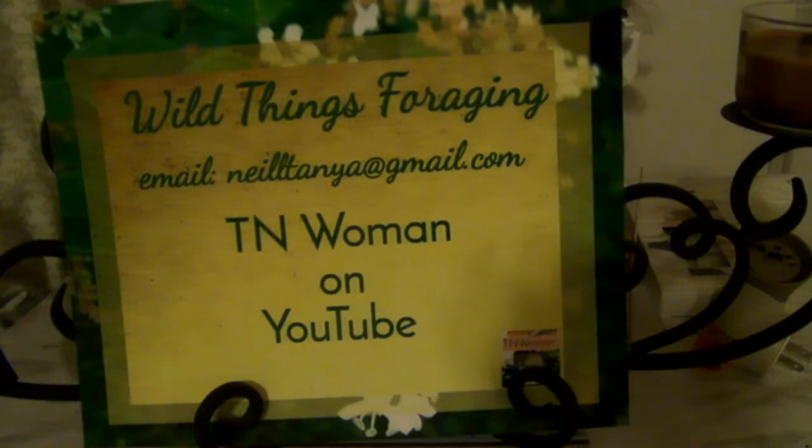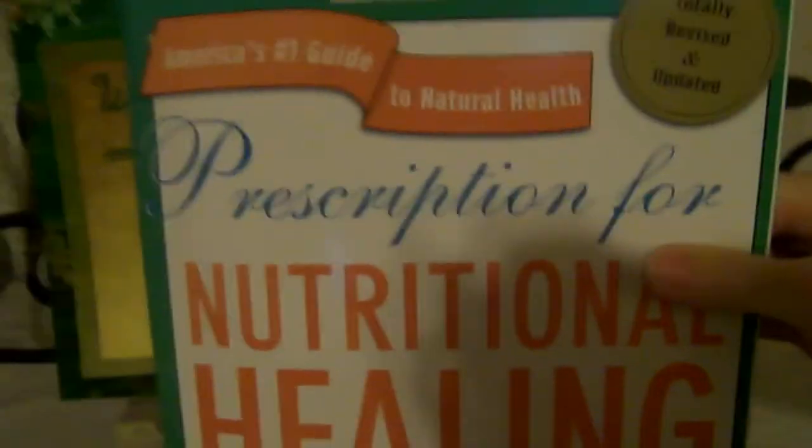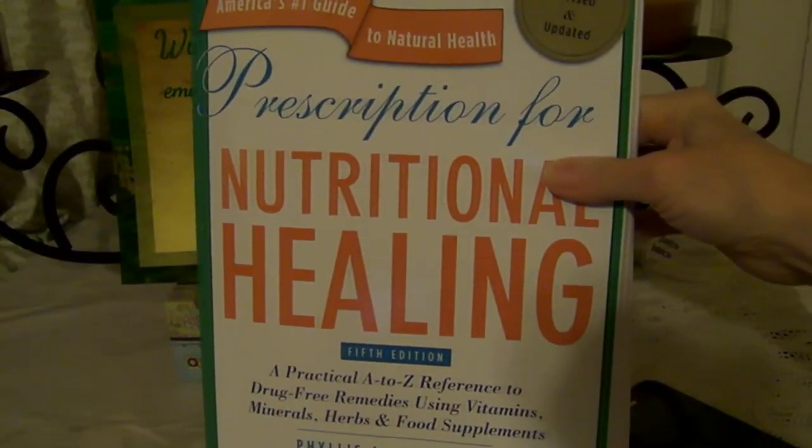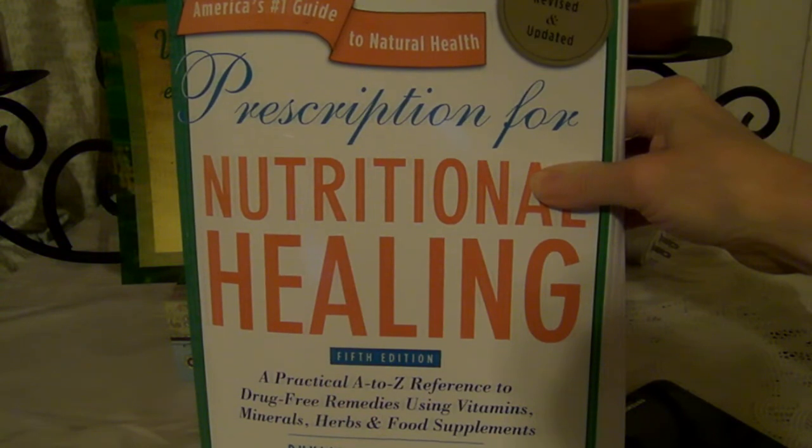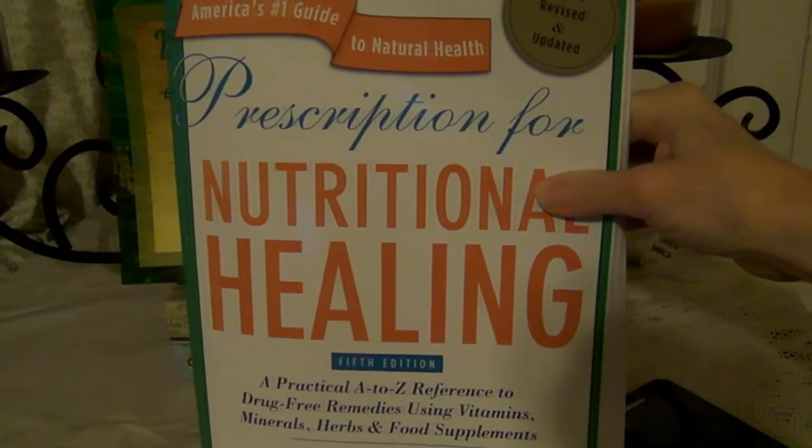Stevia is a very powerful plant that regulates blood sugar. It increases your bone density, and it also lowers your blood pressure. So that plant is one of those that's extremely beneficial to diabetics. So here's our little short talk on diabetes and some suggestions for you to use and think about. And I got them all out of the Prescription for Nutritional Healing, A to Z. It's drug-free remedies using vitamins, minerals, herbs, and food supplements, and it's by Phyllis A. Balch.